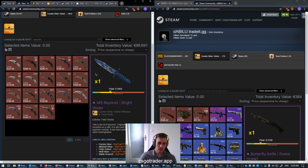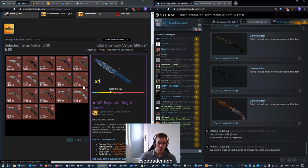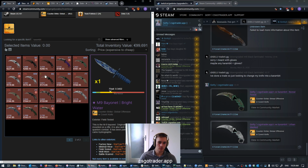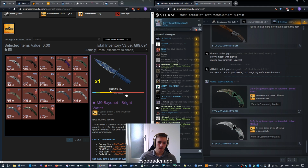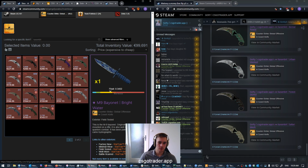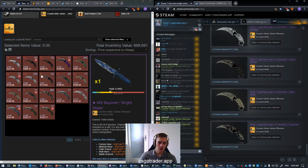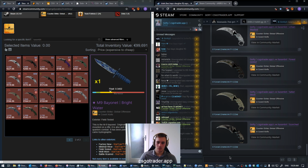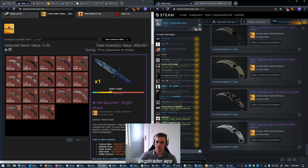Let's give this guy some options for Karambit. Let's send Boreal Wyvern, Urban, Forest Battle-Scarred. Let's do Safari as well, Scorched of course, and the rest of them. These Karambits he cannot do for his Butterfly only. Oh, I forgot this one, but yeah, I can do one of these.